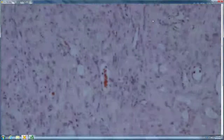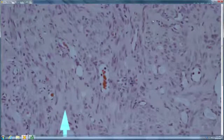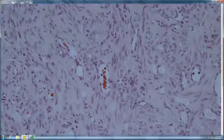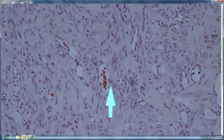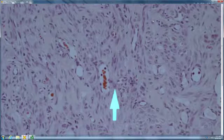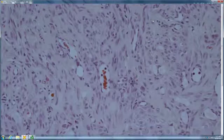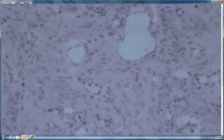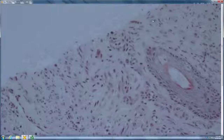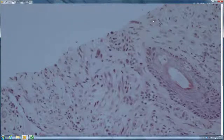And the cells themselves, some of them are kind of spindled. Yeah, some are spindled, some are epithelioid. They have vesicular nuclei, very prominent nucleoli. Some of those nucleoli are red. Yeah. So they're in fascicles that have sort of a north-south configuration. And down in the dermis, they become smaller and sort of break up towards individual units.